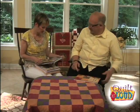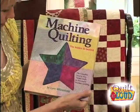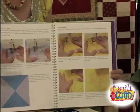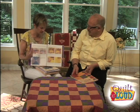Likewise, Machine Quilting: The Basics and Beyond by Lynn Witzenberg is also a basic book about machine quilting. I mean basic soup to nuts. It goes on through everything, and it really is exhaustive in every kind and step of machine quilting. Free motion and stitch in the ditch, using your walking foot. Trapunto? Trapunto. Everything. And it opens flat, which is great. I love a Landauer book.